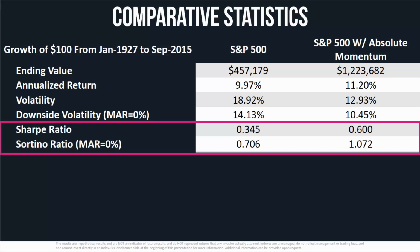Now, the Sharpe ratio and the Sortino ratio both measure risk-adjusted returns. So how much return am I getting per unit of risk? And as we can see here, the Sharpe ratio improves once you add in absolute momentum from 0.35 to 0.6. And the Sortino ratio, which measures the risk-adjusted returns only using downside volatility, so only when returns are negative, improves from 0.7 to 1.07.